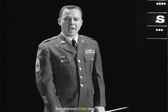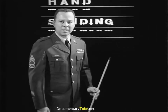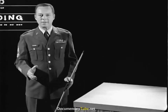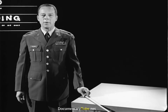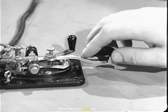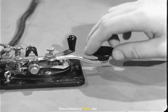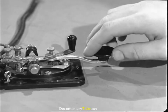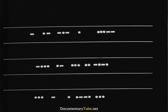The whole idea in hand sending is to produce these sounds and silences, the dits, das, and spaces, in a swinging kind of rhythm that in time you will learn to feel. It's what experienced operators mean by smooth sending when they say another operator has a good fist. How does one acquire a fist that good? Actually, it's not too hard. Just do what the man says.